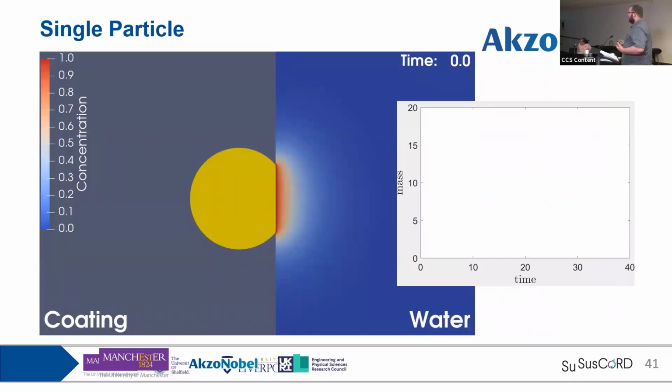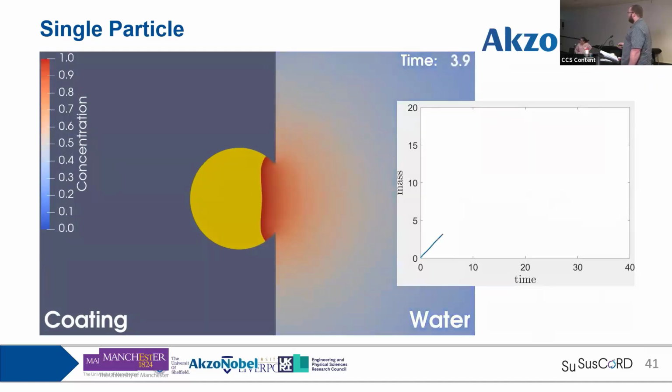So for this, we've had to develop a numerical model, which is a time-stepping moving mesh algorithm. And if we just let this go, we start with water on the right-hand side and the boundary of the inhibitor on the left, and then it starts to dissolve and diffuse, so we can see the colour as it comes out. And we can look at how much mass of inhibitor ends up out in the water with time.